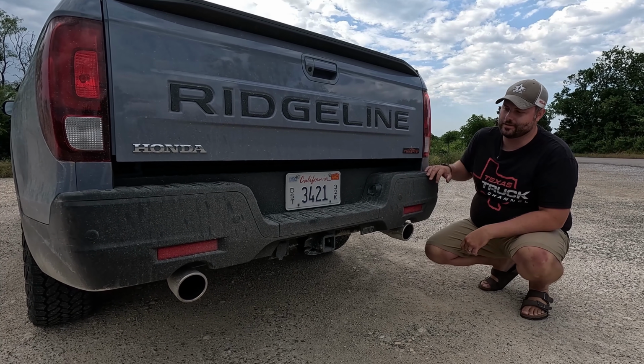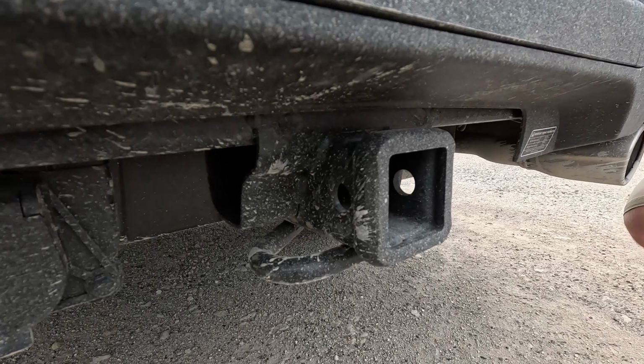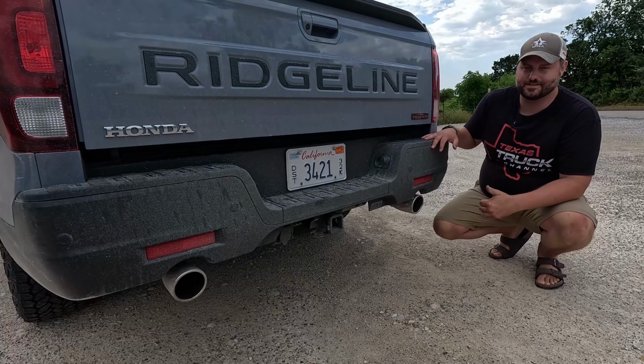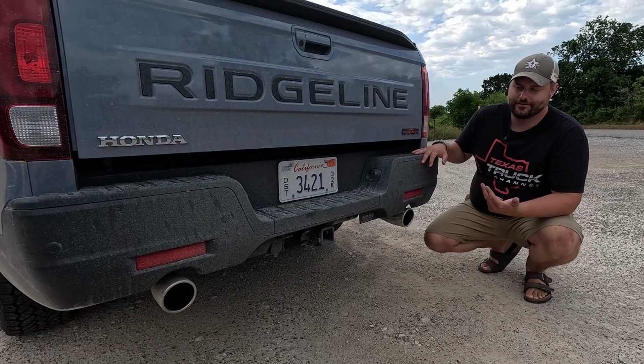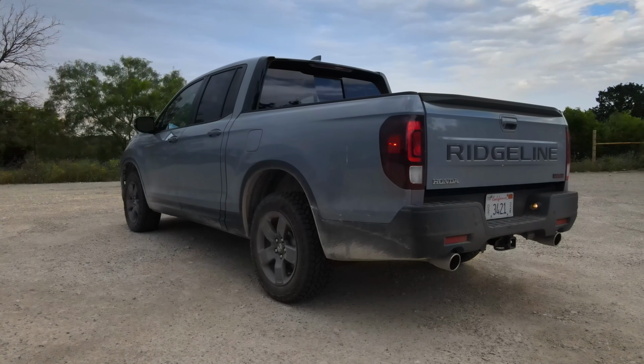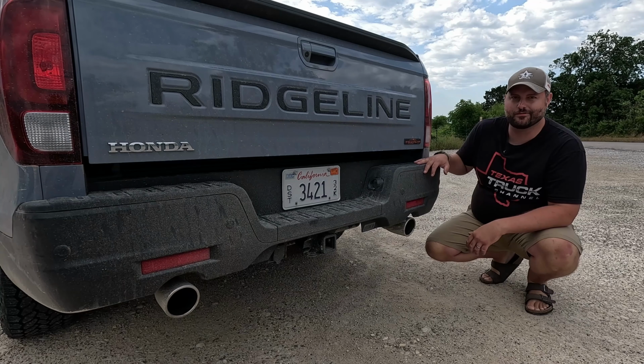Another Trailsport badge in the rear, and a proper 2-inch receiver, good for towing 5,000 pounds. That number, Craig, you know what that's for? That's for side-by-sides. That's for boats. That's for utility trailers. If you're gonna tow 5,000 pounds on the nose weekly, maybe get something a little more powerful. If you're gonna tow that monthly, once a month, got you covered, man. It's gonna get it done.